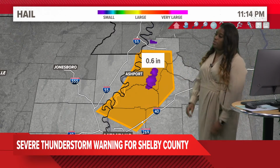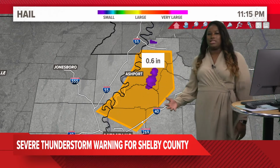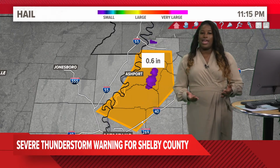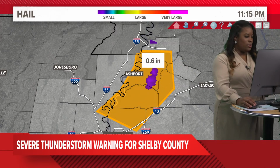So that definitely could be causing some damage, and the latest scan just took that down just a little bit. That doesn't mean that that did not happen. That just means that with the latest scan of the radar, we're seeing that hail kind of scaled back just a little bit. So a lot to unpack tonight.